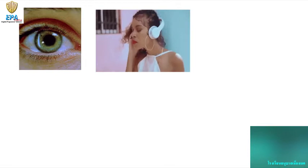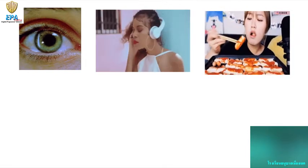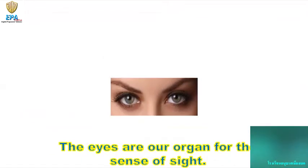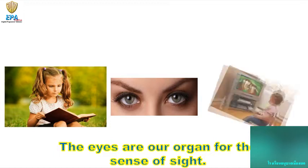Sense of sight, sense of hearing, sense of taste, sense of smell, and sense of touch. The eyes are our organ for the sense of sight. Using our eyes, we can read a book. We can watch TV.